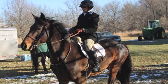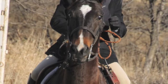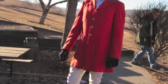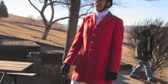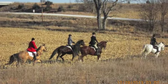Formal attire is worn during the official fox hunting season. This includes black leather boots, breeches, heavy or light hunting coat, a shirt with a tie or stock tie, and a protective hat. The red coats often associated with fox hunting are worn by gentlemen members and sometimes lady masters.